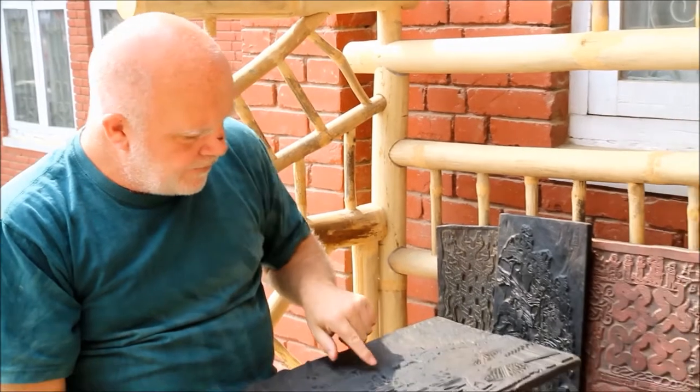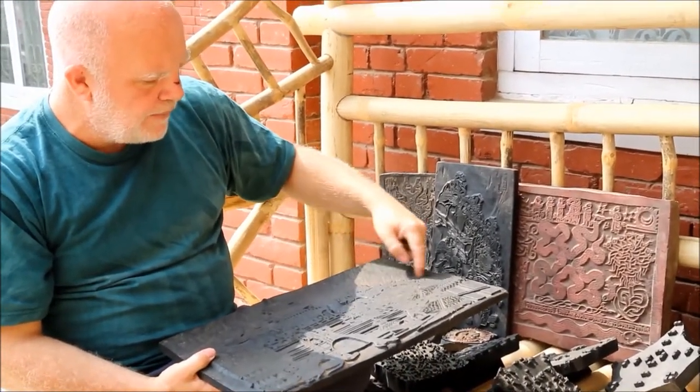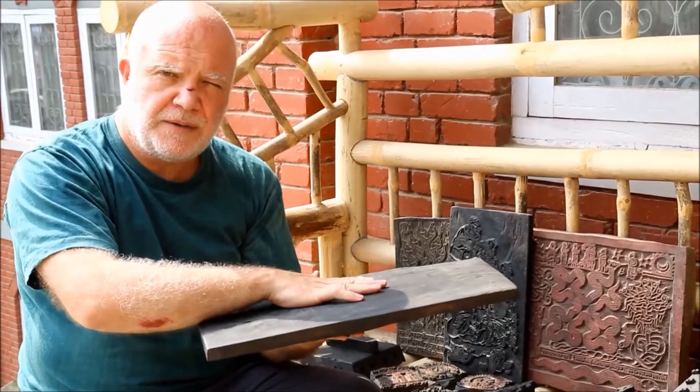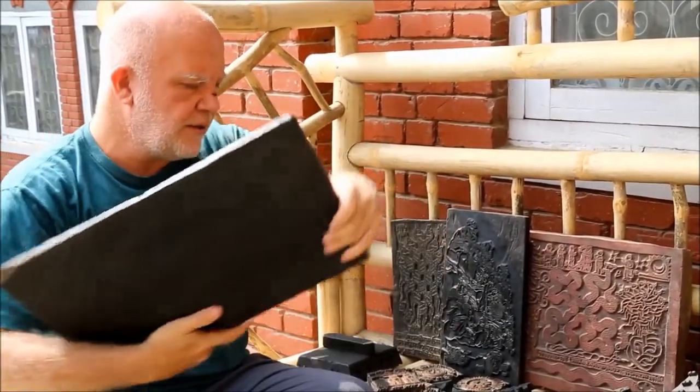Sometimes you can do it the other way as well, where you put the paper on top and roll it. But when you do it that way, you tend to get a crease in the paper. So when I've printed, I've always found it better to put the block on top of the paper, and then they would ink it again, and so on.